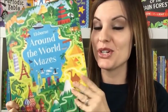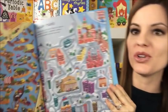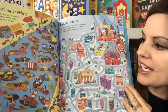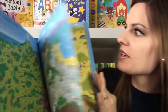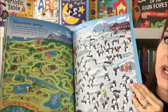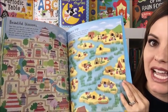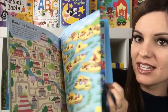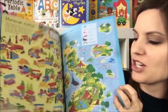Around the World Mazes is our newest maze book, and this one is awesome because it literally takes you around the world. So you see a variety of places represented and some things that make them distinctly their own. There are even paragraphs at the top that tell you a little bit about the place that's featured, and you're gonna do those mazes as always, trying to get from beginning to end just with a variety of fun backdrops to do it in.